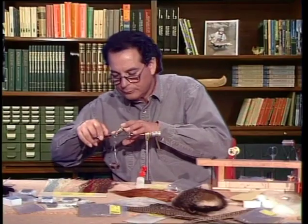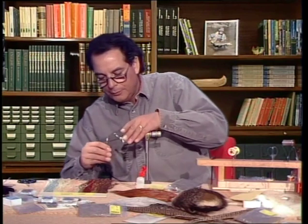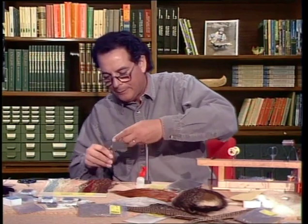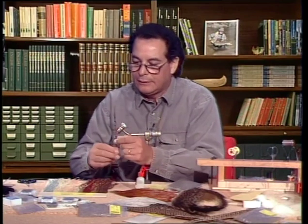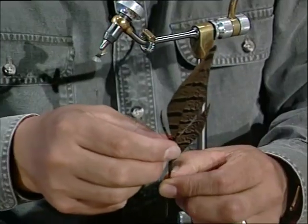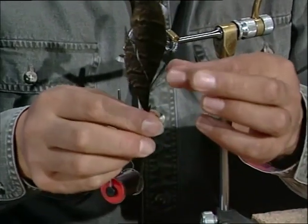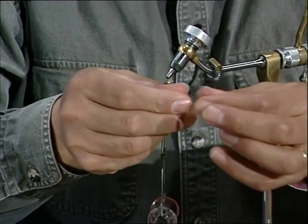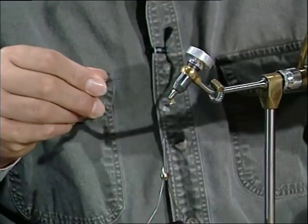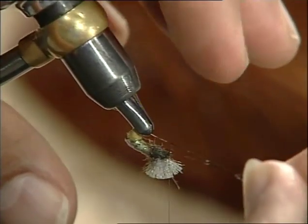Now, it is optional that you put antennas. I prefer to put antennas on it. The antennas, again, are fibers from the tail of a ring neck pheasant. These fibers, we separate them and use them as an antenna. This part of the fly is optional. If you decide not to put them on, it will be okay.